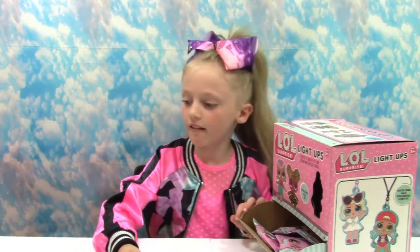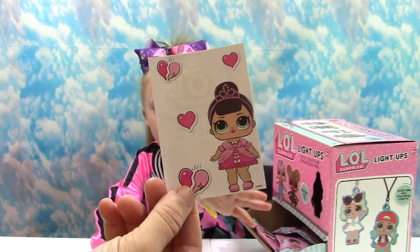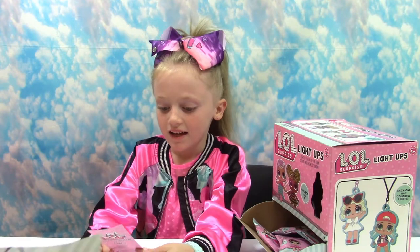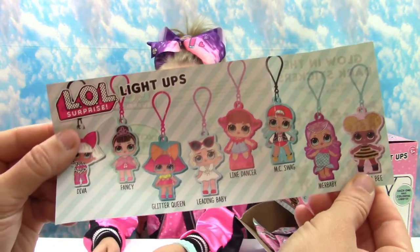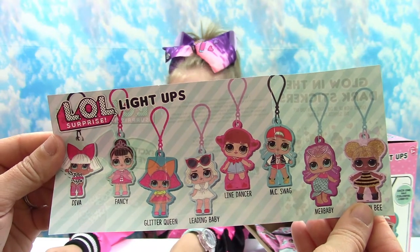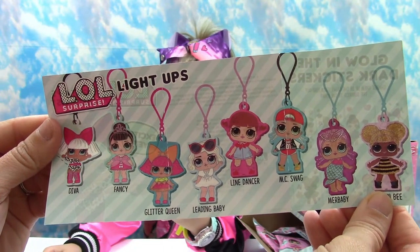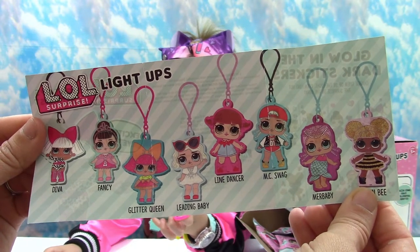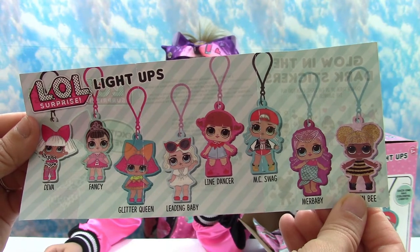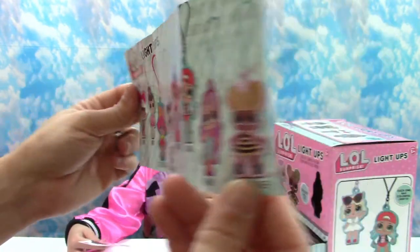Oh, look at how cute. Oh, what an adorable little sticker. Let me see. Adriana, look at this. This is so cute. Who did we get? It's Fancy, right? Fancy. That's right. It's been a little while since series one. But Fancy is so cute, and we have Diva, Glitter Queen, Leading Baby, Line Dancer, MC Swag, Mer Baby, and Queen Bee. These are all. Look on the back. Oh, more on the back.